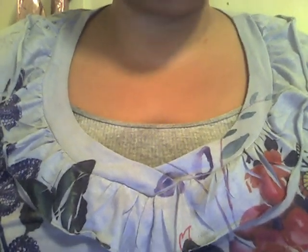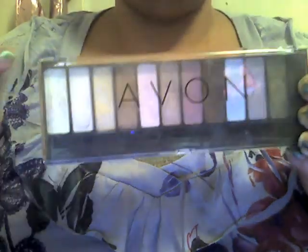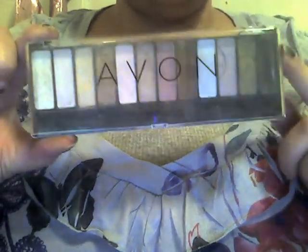The colors are not identical, but the range of kind of neutral shades is very, very similar. And there's 12 shades. It's the exact same size shadows. The packaging obviously is not as impressive. It's like cheap plastic. You don't get the liners that you get with the Naked palette, and you don't get the primer potion. But this is, like I said, between $11 and $13 as compared to $44 for the Naked palette, and it's pretty easily found.